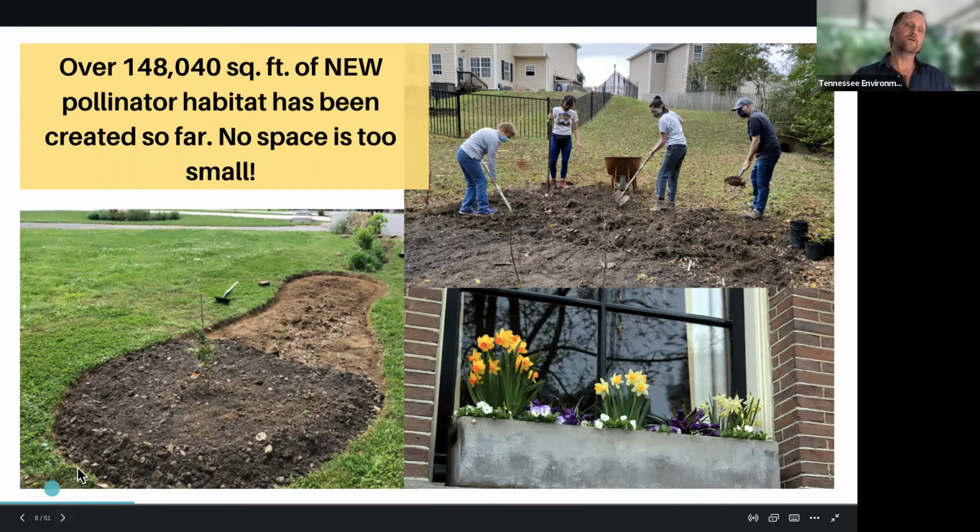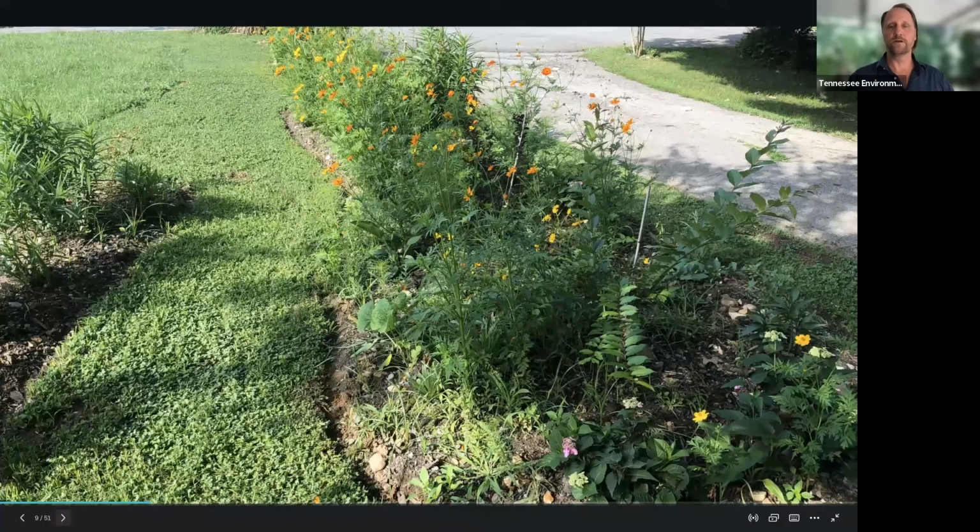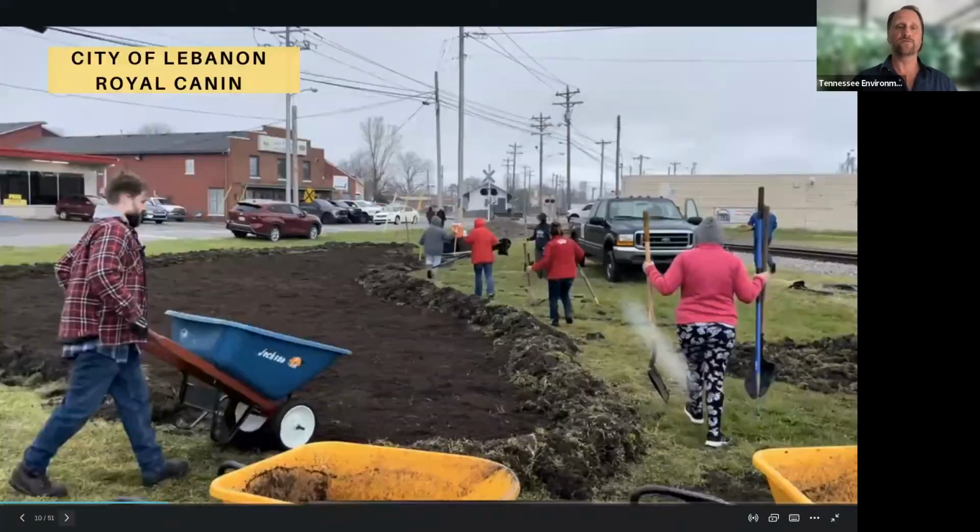So that pollinator garden I did in the lower left corner there, that's the before picture. That's when I carved it out by hand. That's my spade in the photo. And then that's what it looked like a couple months later that same year. I was so pleased and excited that I was able to create some beauty, take some lawn and create a beautiful flower garden that has more ecological diversity.